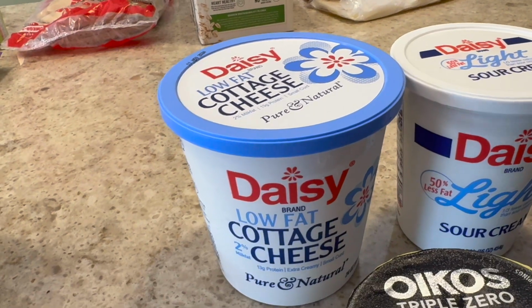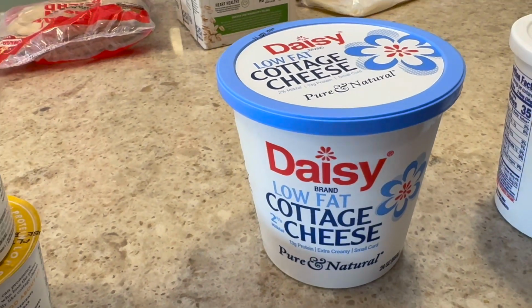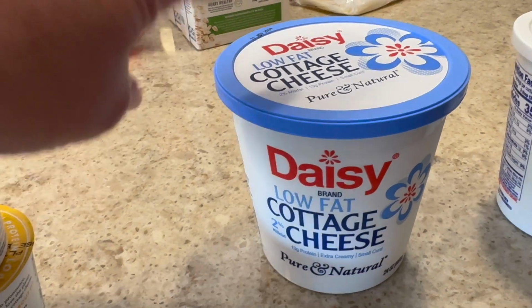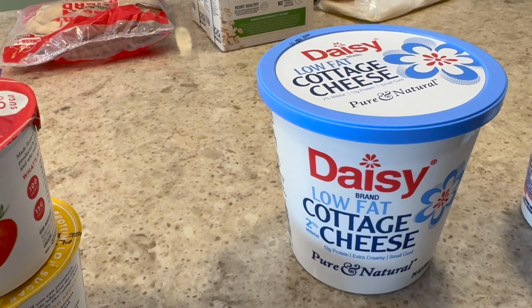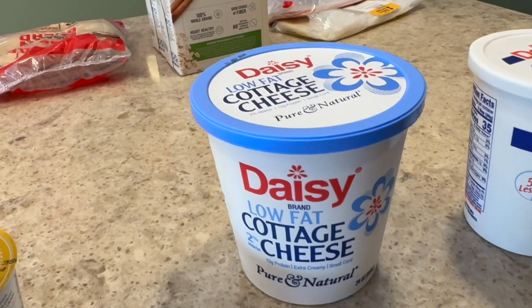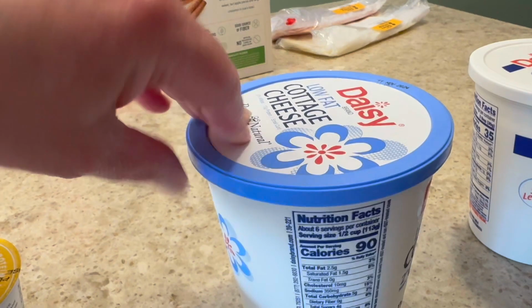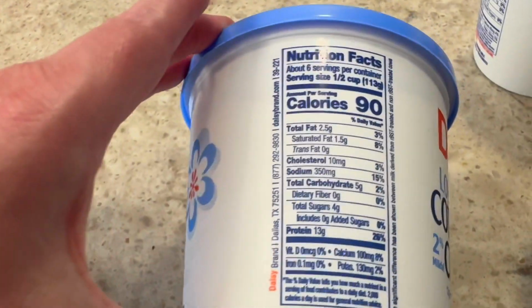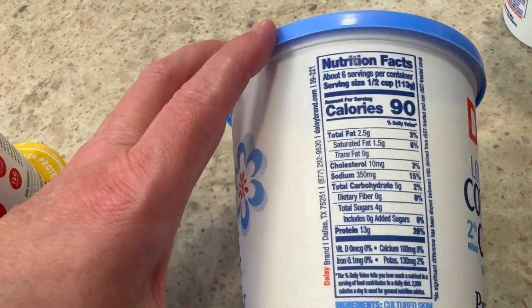And you're probably thinking, more cottage cheese? Again, I don't want to run out. And I like Daisy. Daisy's my favorite. I'm also going to be trying to add it to more things because of the protein content, besides my eggs. So I bought the bigger container. And let's see what the macros are for this one. So a half a cup is 90 calories and 13 grams of protein.